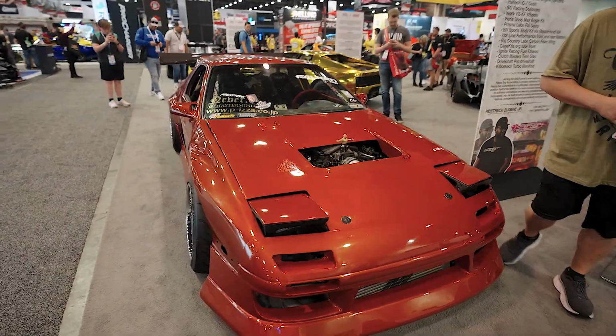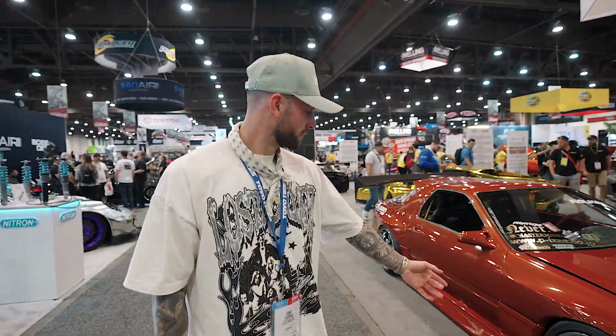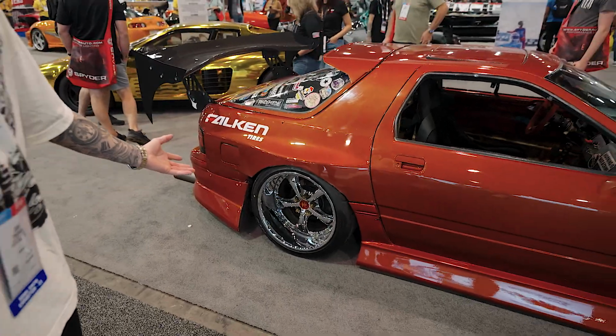Bro, is that stone cold? The VSKs look like triple chrome. A wheel that's super big in the drift scene because of the price, and they kind of recently made a comeback, I would say. Some people hate them, some people love them. I think they're pretty sick. I have some for the 180, and there's nothing like triple chrome work wheels.